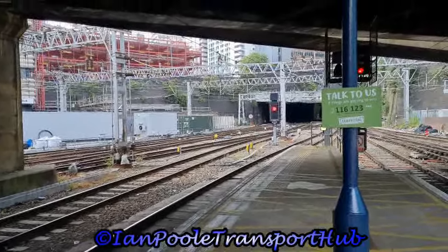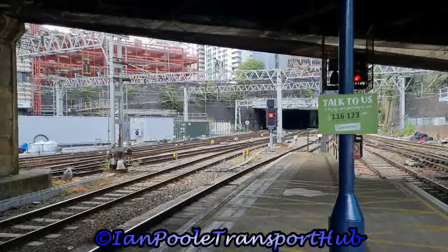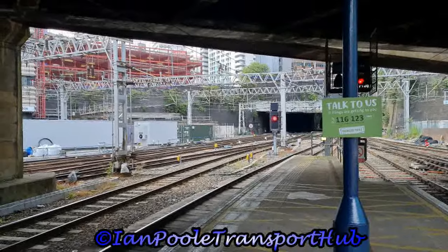Next out to depart is 170113 and 170117 with the 1330 cross-country service to Cardiff Central.